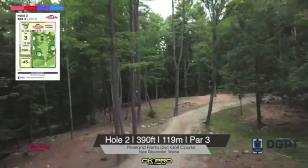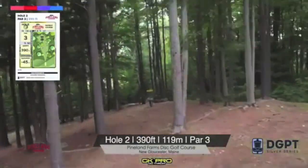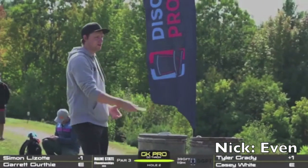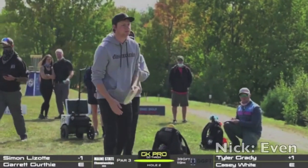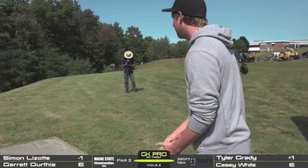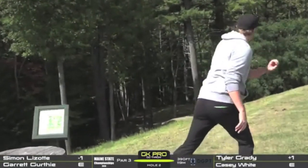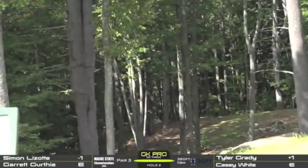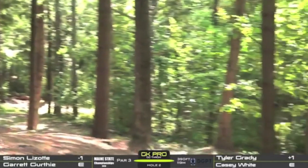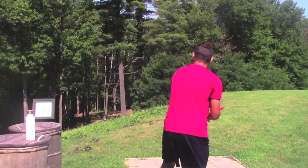Pretty much want to go with a kind of a straight shot, have it maybe hyzer out at the end, and there's a little bit of a tight green. So we got Simon lining up a shot. Goes with the mid-range and just puts it a little bit too far on the inside. You can tell he didn't like that coming out of the hand. Hyzer's out a little bit too far into the woods, but that should be a pretty safe spot. Nothing too bad from there.